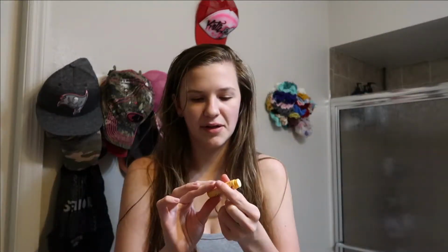I also have a chapstick or a lip balm or whatever. This is actually a lip balm, but same thing really. This one is Burt's Bees in the flavor mango, and I just put this on like multiple times throughout the day, but especially like right after I shower because my lips feel kind of dried out.